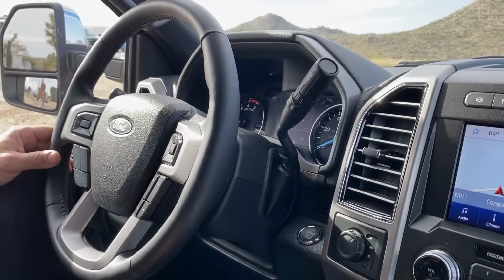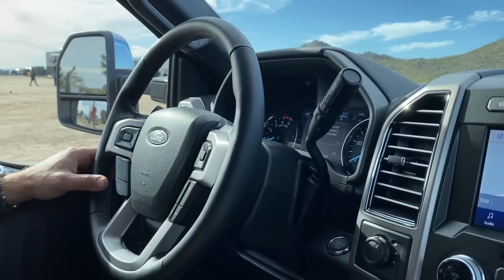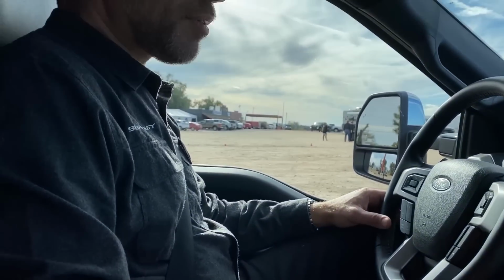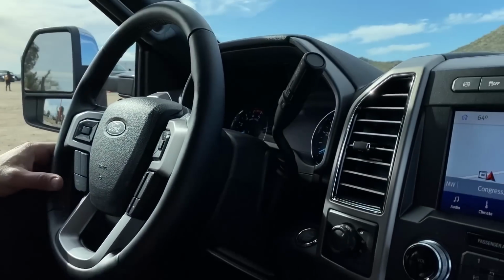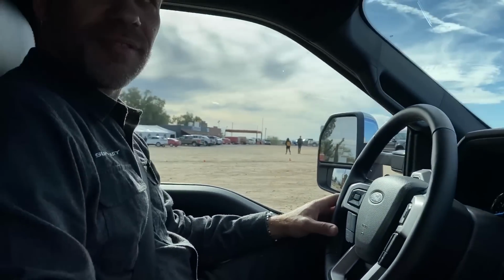So inside the cabin of the 2020 F-350 dually, we have the fifth wheel trailer. We're going to do a backup trailer assist. Don's going to do it. The biggest difference here is why we couldn't do it last generation: we didn't have the electronic hydraulic assist that allows us to utilize the system.